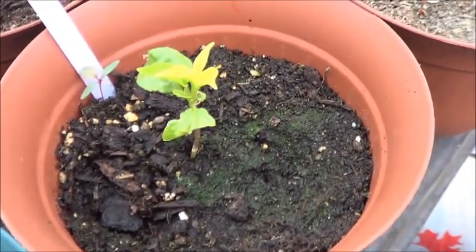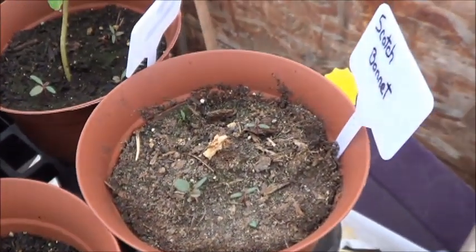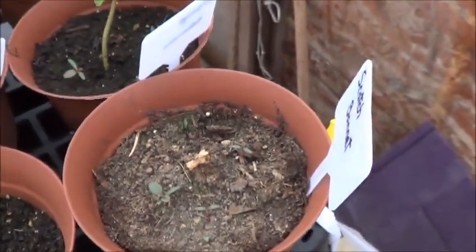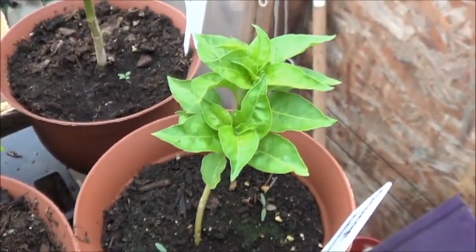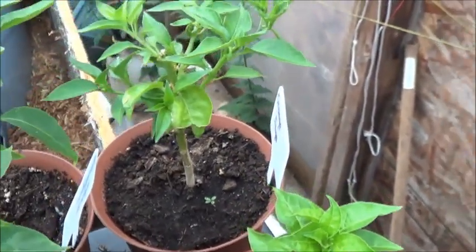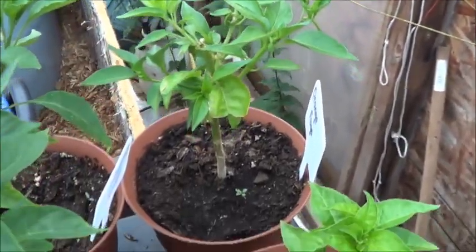Considering it's one of two, I'm going to say it's doing great. It's certainly doing better than my scotch bonnet that died. No luck with scotch bonnet peppers. Anybody got any advice for me there? Because that's driving me nuts. Here we have an orange habanero. This one's doing alright. A little oddly shaped, but still growing nicely. And on the back there we have an orange Fogo, F-O-G-O. It seems to be doing alright.